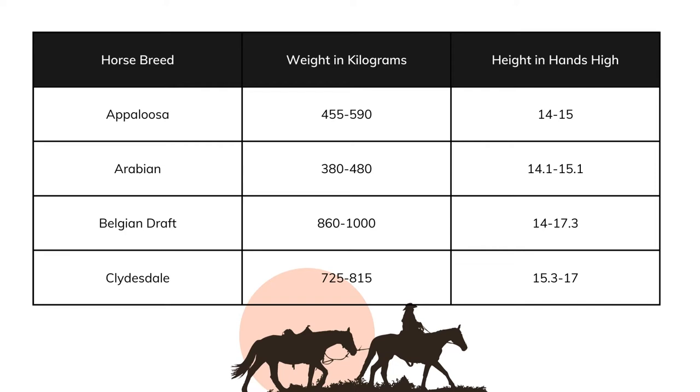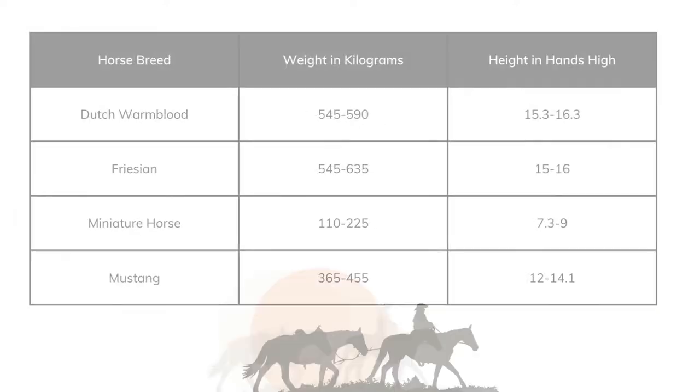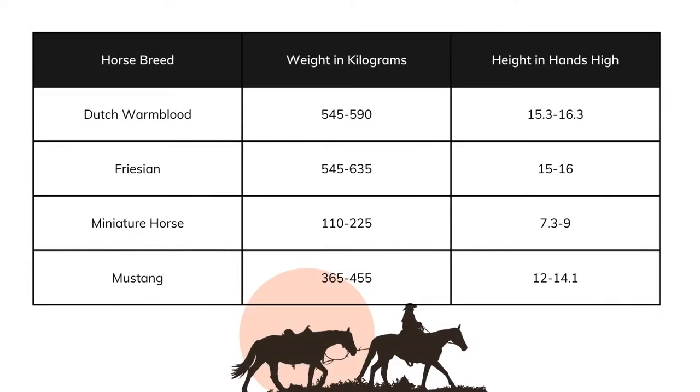Belgian draft: 860 to 1000, 14 to 17.3. Clydesdale: 725 to 815, 15.3 to 17. Dutch Warmblood: 545 to 590, 15.3 to 16.3. Friesian: 545 to 635, 15 to 16.